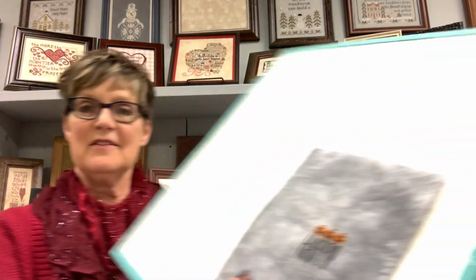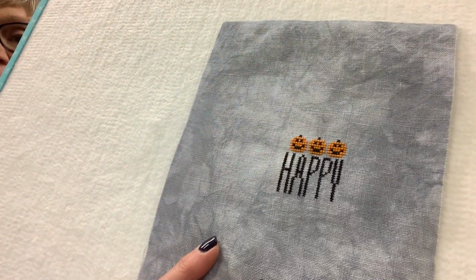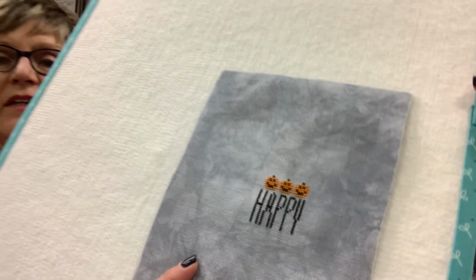So I actually worked from my iPad. I will hopefully remember to insert the picture of the chart after this so you can see what the whole design is. It's called Halloween 2019 by a new company that I just discovered called Crochette A Go-Go. And this is what I got done so far.